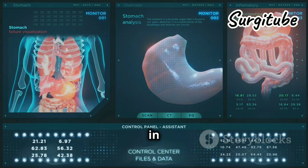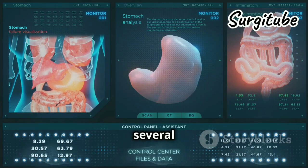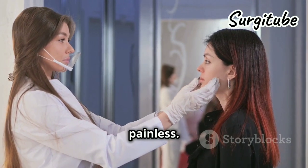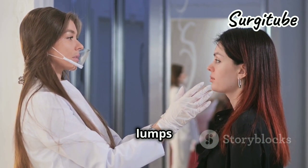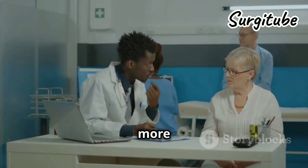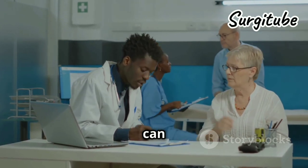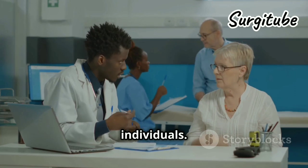This bubble can vary in size, and while some lipomas remain small, others can grow to be several centimeters in diameter. These growths are typically slow-growing and painless. Most people with lipomas don't experience any discomfort, and the lumps grow so slowly that they often go unnoticed for years. They are more common in adults between 40 and 60 years old. While lipomas can occur at any age, they are most frequently diagnosed in middle-aged individuals.